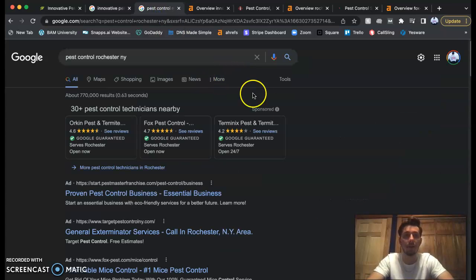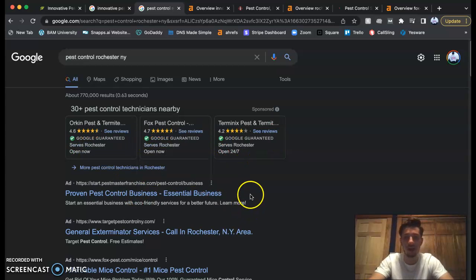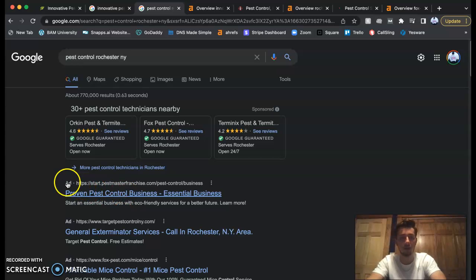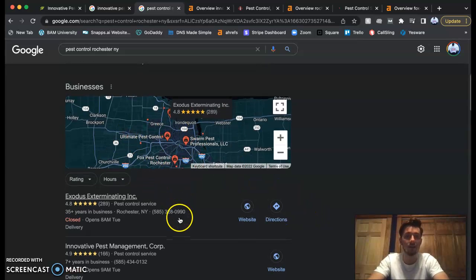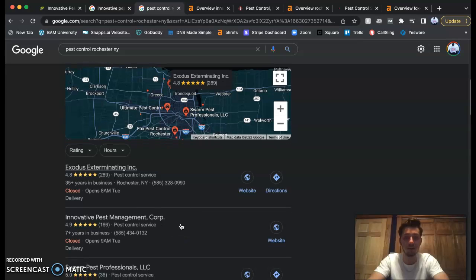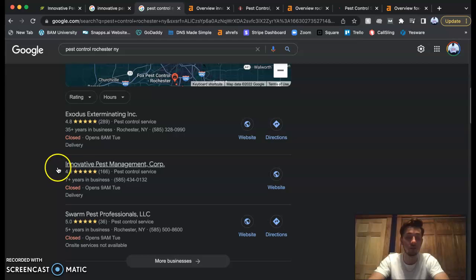When I looked up pest control Rochester, New York, we got Google Guaranteeds popping up, and I prefer those over regular Google ads because a lot of people have ad blockers on their devices. This is the Google Map Pack. These are the businesses that get most of the calls if they pop up at the beginning here. So that's good to see you here.